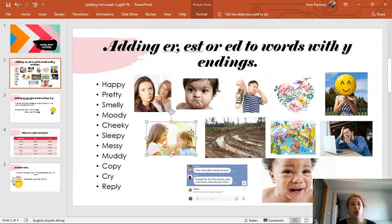Over here, our next word is copy. So copy, there's a few meanings to copy, but the picture I've shown you over here is when two people are doing the same thing as each other.